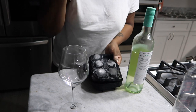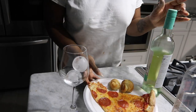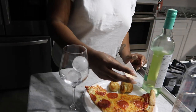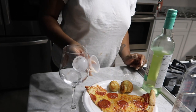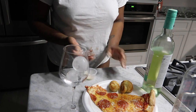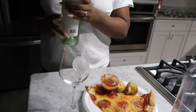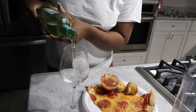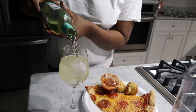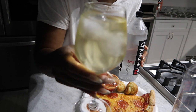I would do that. Put some Parmesan. And I'm gonna take me some marinara sauce. Now, when it comes to wine, I don't know why they be saying you only supposed to pour like a little bit. I guess like that. Please, honey, I'm about to fill this up. This looks so cute, you guys. Look at my little balls.